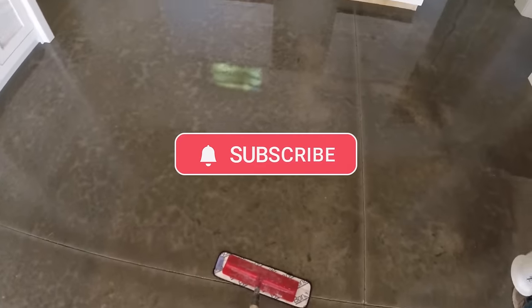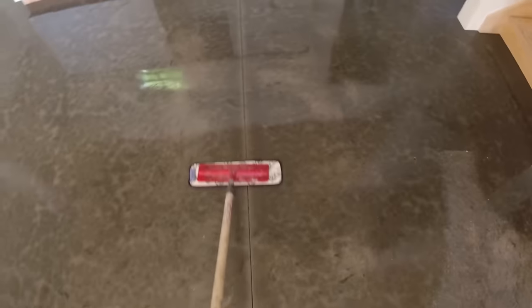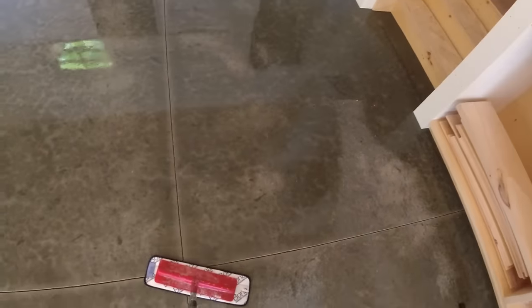But that's going to end up being the finished floor. It looks like a really nice, easy to maintain finished floor.